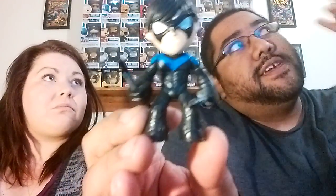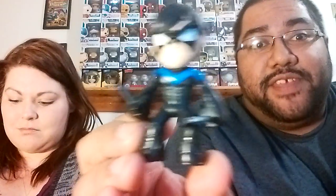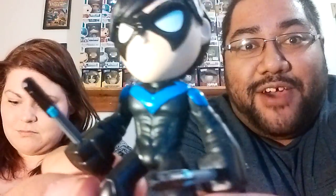Okay, this is the one I needed. Oh, looks amazing. Oh my god, that detail is ridiculous. Dude, I love this. This is hands down my favorite mystery mini that I own. It trumps all the Walking Dead mystery minis and the Garbage Pail Kids and the Nightmare Before Christmas. This to me is hands down my favorite.